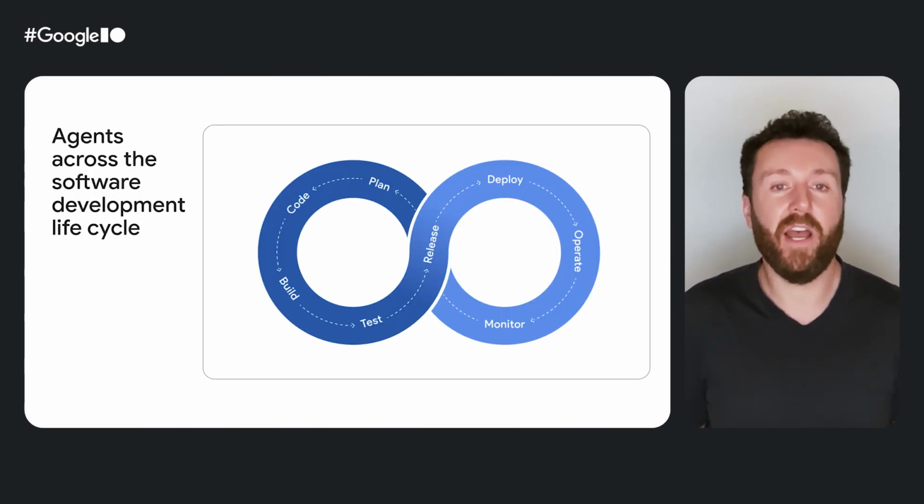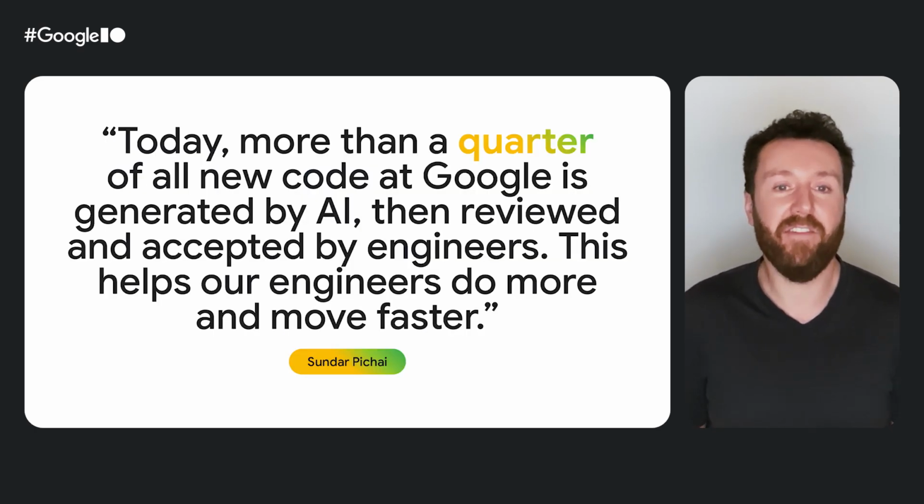We're thinking about how agents can help beyond generating code. We all know there's a lot that goes into shipping reliable production-grade software. It goes well beyond just design and coding. By building agents across the lifecycle, we can make software engineering better, faster, and best of all, less toilsome. And never has this been more important than it is today.